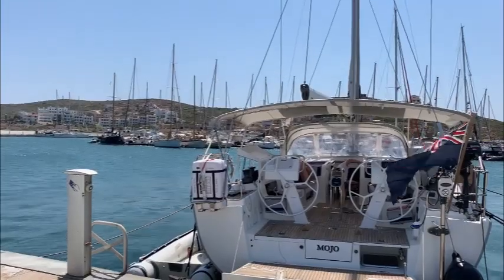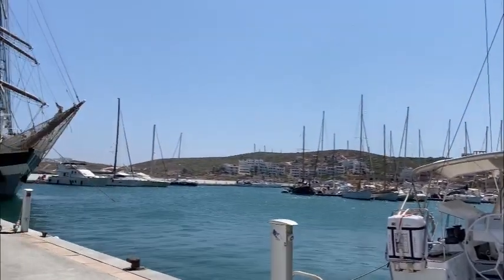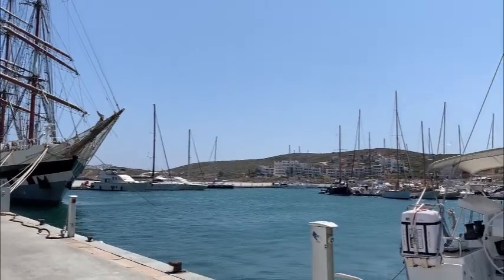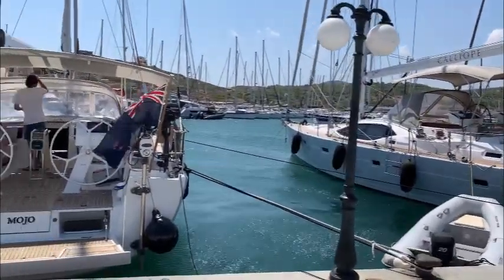So behind us, going over across the bay to Hydra. About a 5-hour sail, and then we're thinking either of anchoring in Hydra or carrying on through the night. So we'll see how we go.